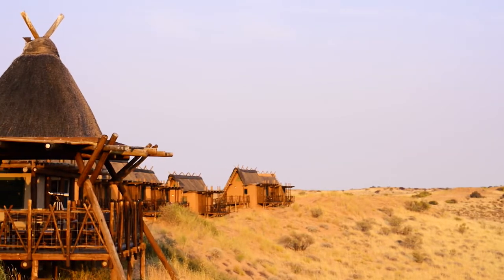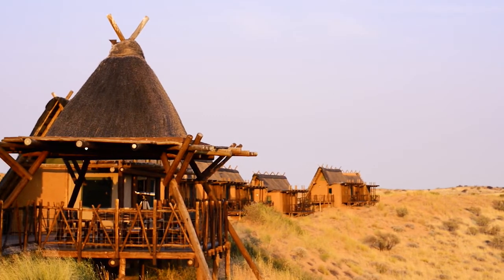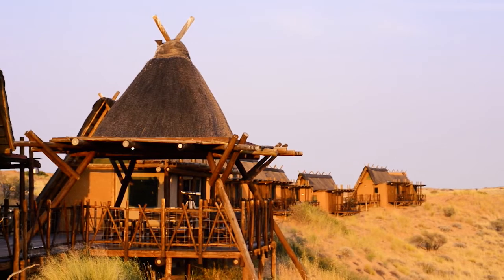High on a dune overlooking a vast desert pan, Xaus Lodge is located within this vast wilderness. The lodge is based in the Kgalagadi Transfrontier Park, which forms part of the Greater Kalahari. The park itself is 38,000 square kilometers, and Xaus Lodge is situated in the southwestern corner of this park, on the 50,000 hectares that was awarded to the communities as a result of the land claim.